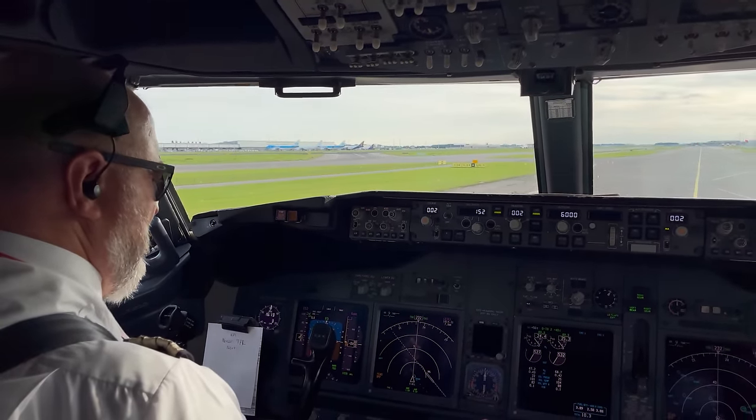Ja, ska vi ta gear down? Ja, det vet du, du kan få. Cabin crew, be seated for landing. Och så tar vi flaps 15.